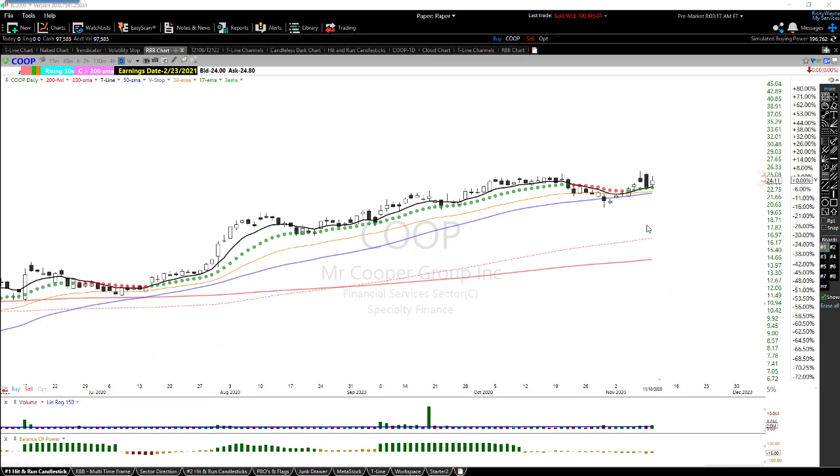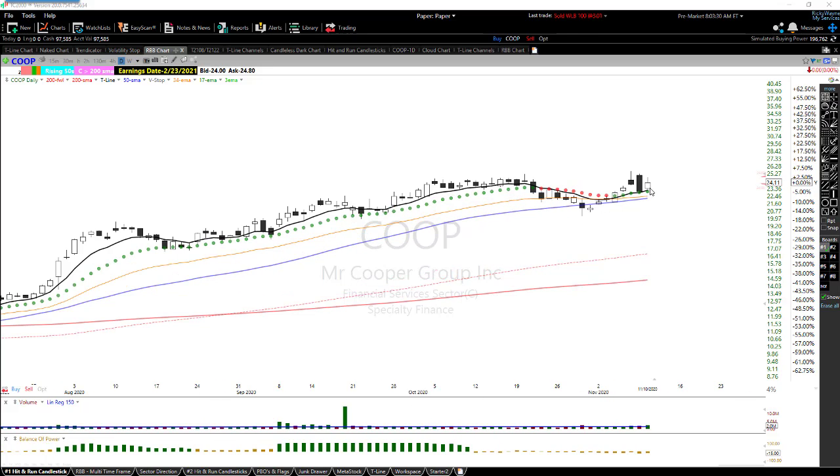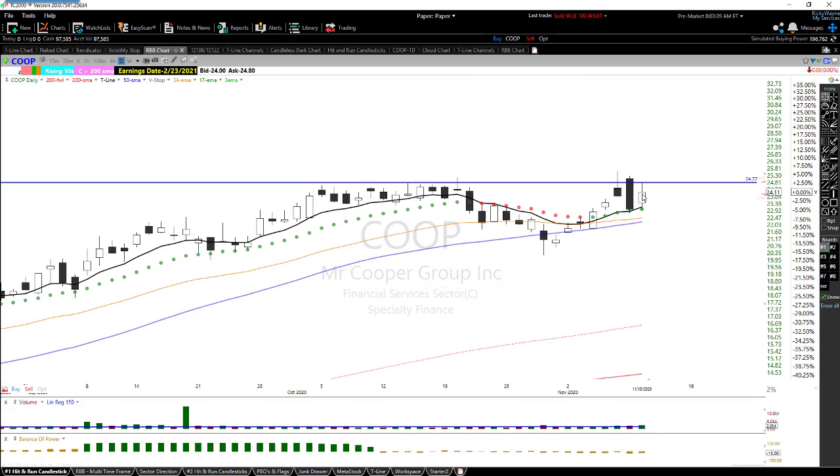COOP, C-O-O-P. It's been trending up. Had a pullback to the 50 period moving average. Buyers bought the dip. They've brought it back up. Looked kind of awful for 2 days here. Now we've got a bullish harami in here. This is a simple thing to trade. Come in there and we start moving over yesterday's high over 24.75, 24.80 maybe. Then I'm looking for a buy.